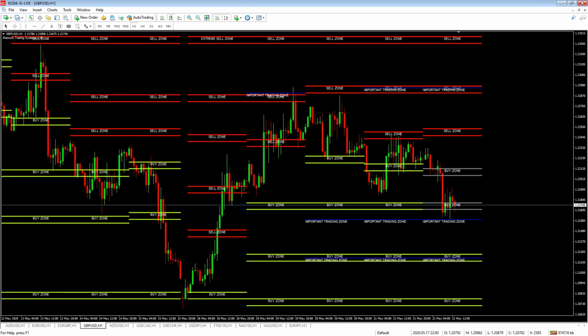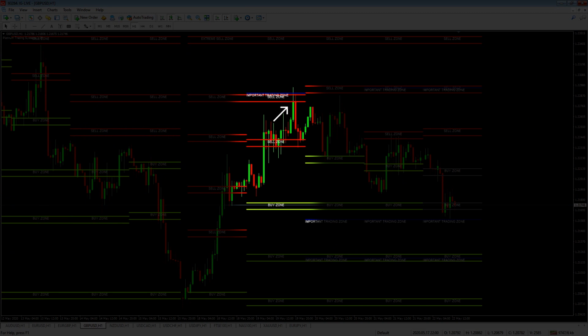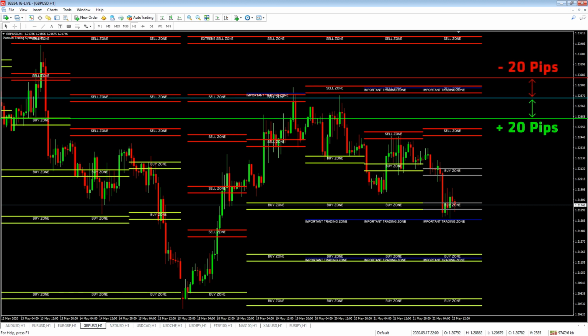Our second trade of the week is on the Great British Pound against the United States dollar. This trade used a combination of our strategies, triggering around 7 PM UK time on Tuesday, and fits the criteria of our end of day strategy, but also triggered in one of our important trading zones, which fits the criteria of our market cap strategy. We trade both of these strategies with a 1-to-1 win-loss ratio at 20 pips each side, giving us yet another 20 pips from the markets.